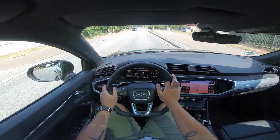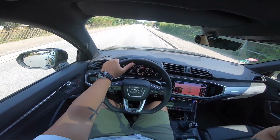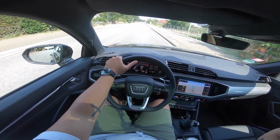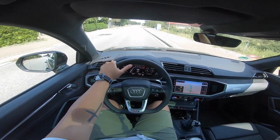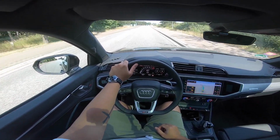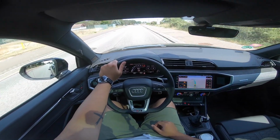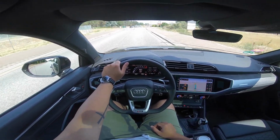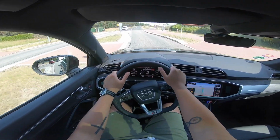As you might already know, watching the first 20 seconds of the video, I uploaded the first video of the RSQ3 several months ago, but between then and now there have been some interesting cars to shoot, so this long-term review comes out a little bit late. But let's go through the history of the Audi RSQ3.